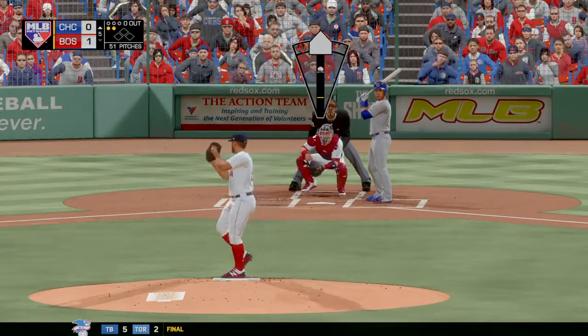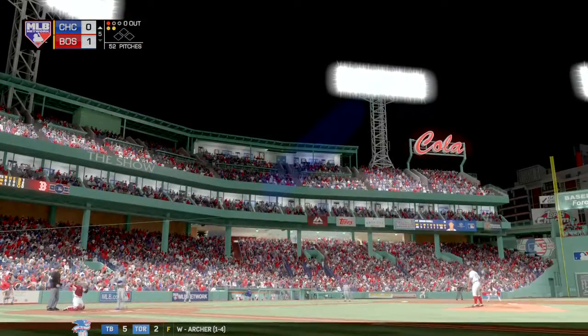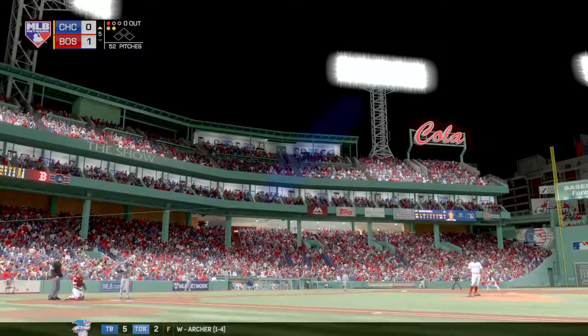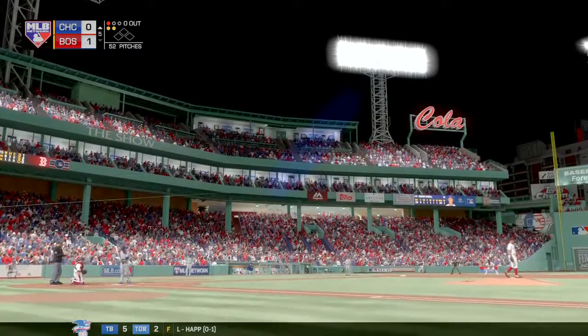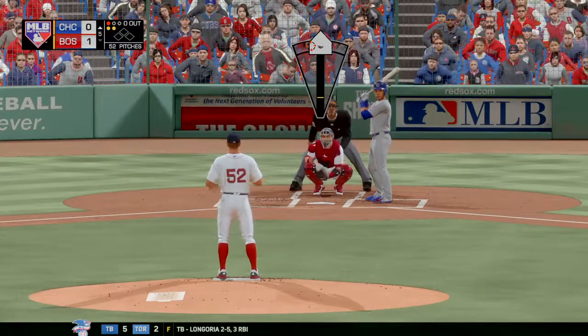The windup and the 0-2 pitch. And a slider's in the dirt as he lays off it for a ball. Pretty good pitch and a great take there. There's not a lot you could do with that slider breaking down, unless you can catch it way out front and hook it down the line.